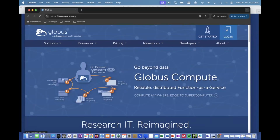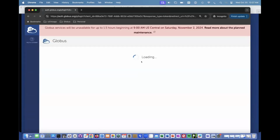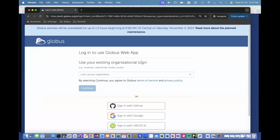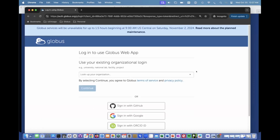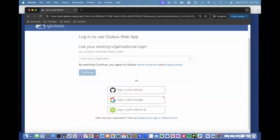So it all starts here. Globus.org or app.globus.org gets you to this login page. And at this login page, you can see there's lots of different ways to authenticate to Globus. The ALCF identity providers here, the Argonne identity providers here, probably your university identity providers are here. If all else fails, you can log in with GitHub, Google identities, or ORCID.